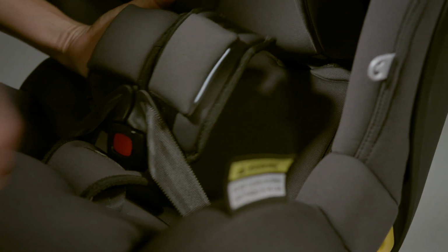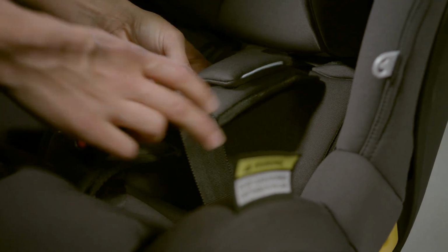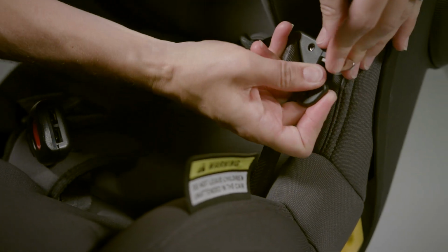The Britax Be First, as with the other premium car seats in their range, features Tex fabric as an option. That means that you're getting a fabric that's spill-proof and stain-resistant, which means you're going to get a cleaner car seat for longer. Having said that, all of the trims, including the shoulder harnesses, pull off and can be machine washable.